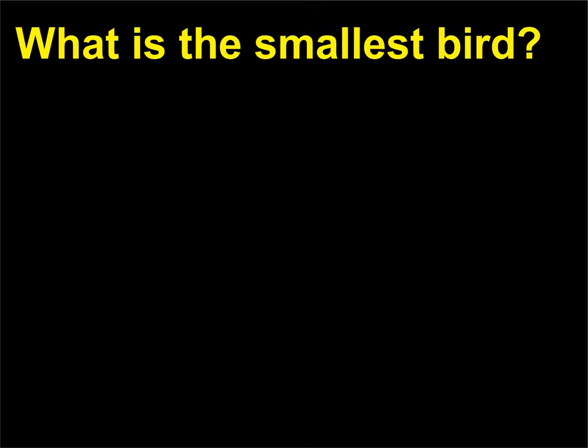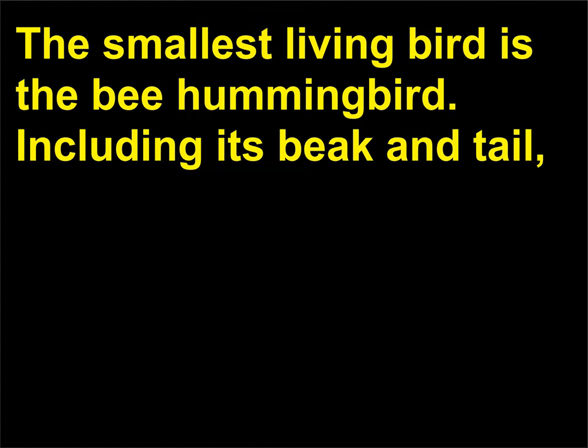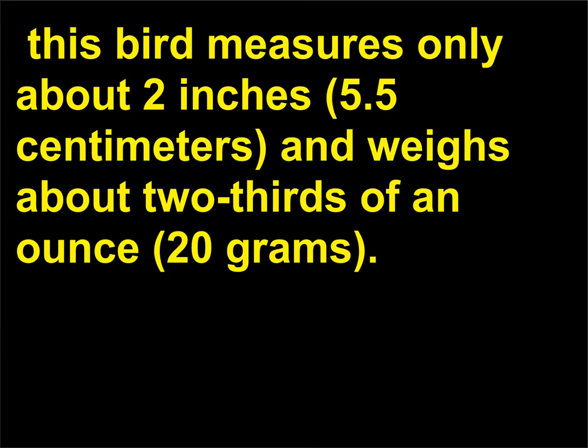What is the smallest bird? The smallest living bird is the bee hummingbird, including its beak and tail. This bird measures only about 2 inches, 5.5 centimeters, and weighs about 2/3 of an ounce, 20 grams.